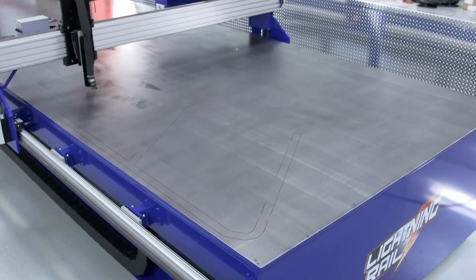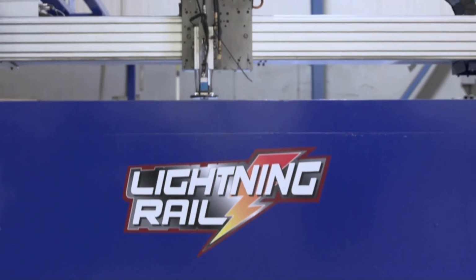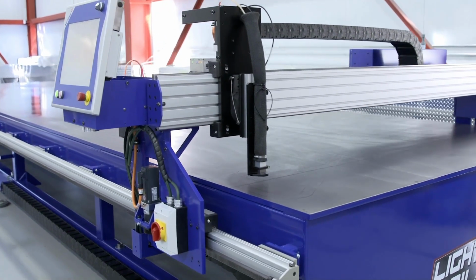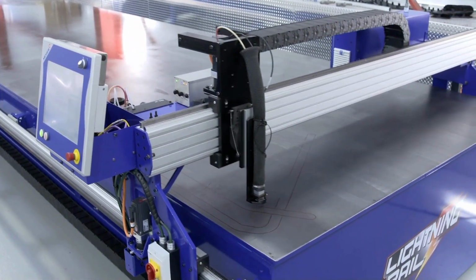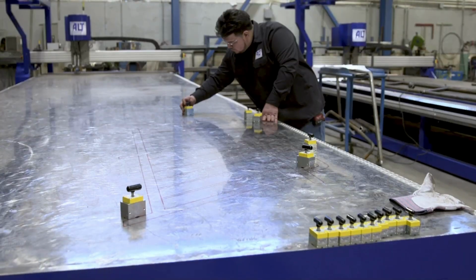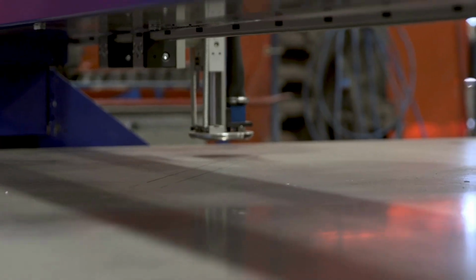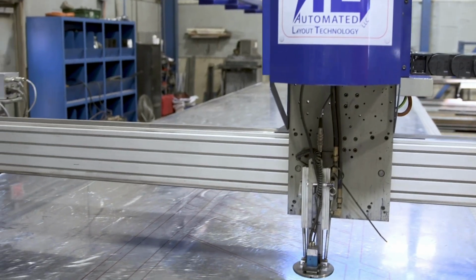Speed, accuracy, higher profit margins. Introducing the Lightning Rail, the first fully automated CNC marking machine created specifically for the layout of commercial handrails. From picket railings, stair stringers, ladders, and more, the Lightning Rail provides a layout in any configuration by transforming your designs to a printed layout on a rigid steel frame table.